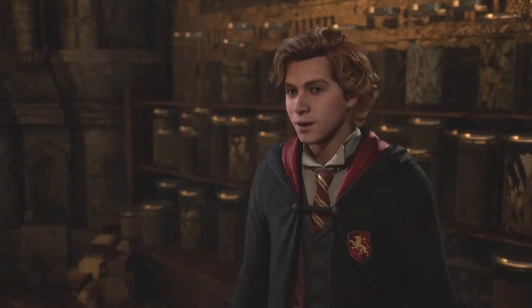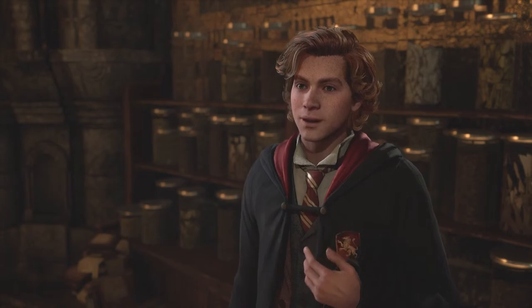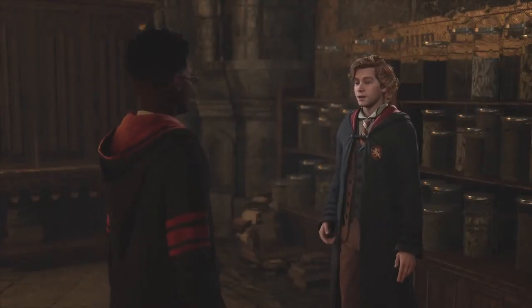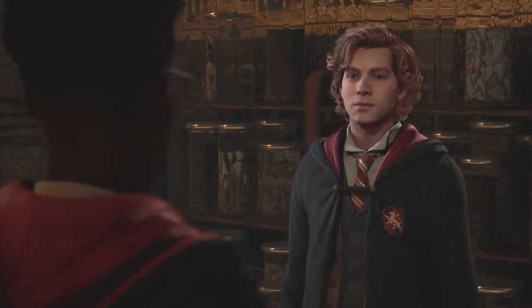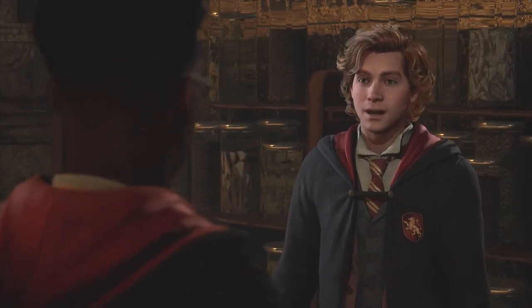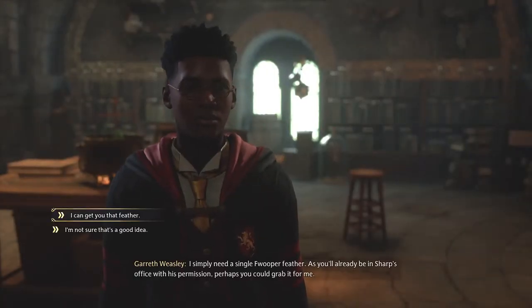Listen, anyone with a troll-sized brain can brew an Endurus potion. I'm working on something that's certain to be spectacular. I'm just missing one tiny last ingredient that will add that extra spark. I suspect that's where I come in. You're as clever as I'd hoped. I simply need a single Fooper feather. As you'll already be in Sharp's office with his permission, perhaps you could grab it for me.